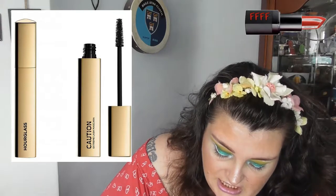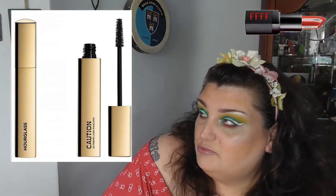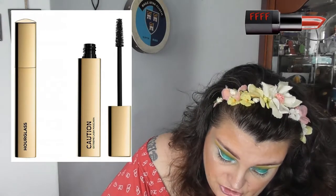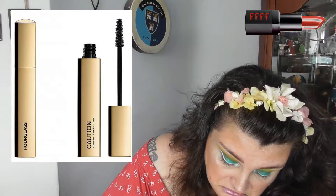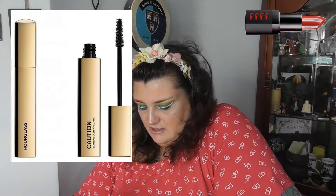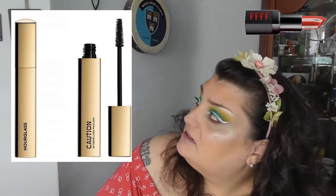Buildable, weightless, ultra black formula, won't smudge or flake, so it sounds like it's waterproof. Extreme lash, more volume in one stroke. That's coming very soon, within the next week or so, I believe. I don't have any prices for it yet, but it's Hourglass, so it's not going to be cheap.